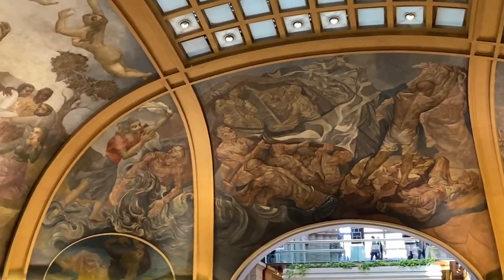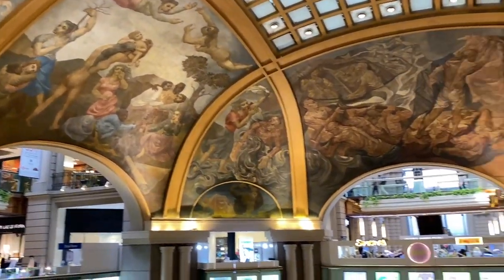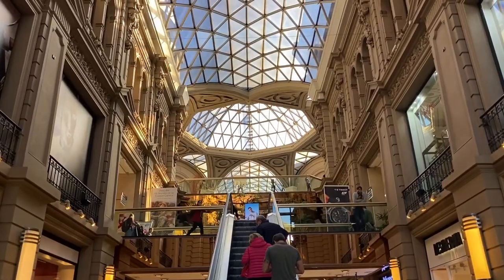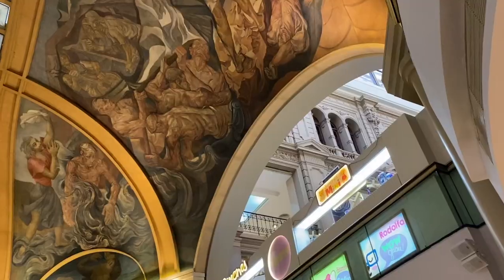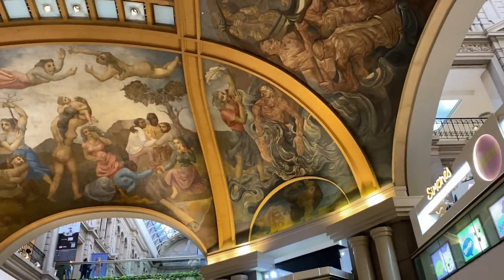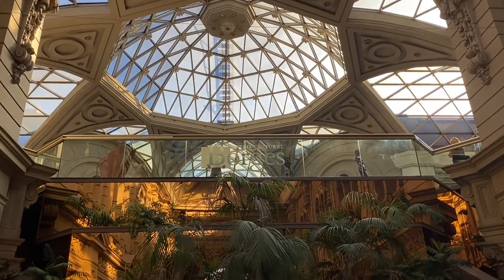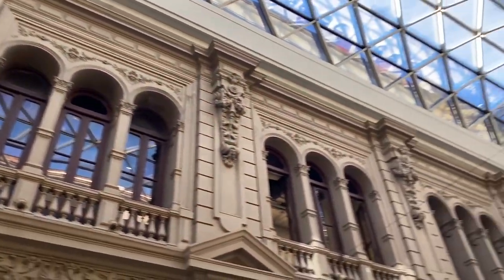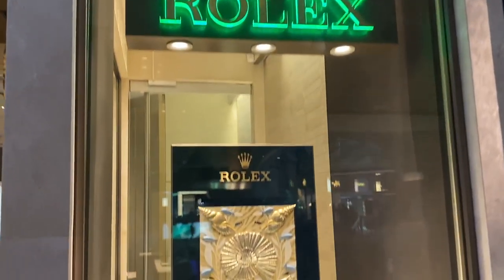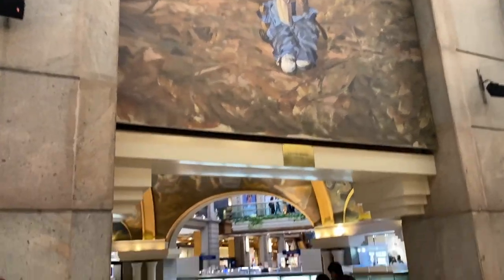The detail. And as I was walking in, it was already incredible with the skylight, the details here, these windows. And then this is the meeting point, the center of the whole Galerias Pacifico. They literally were not kidding, there are banners everywhere that say art and fashion. They don't play. They are for real here. There are also these murals everywhere in each corner too.